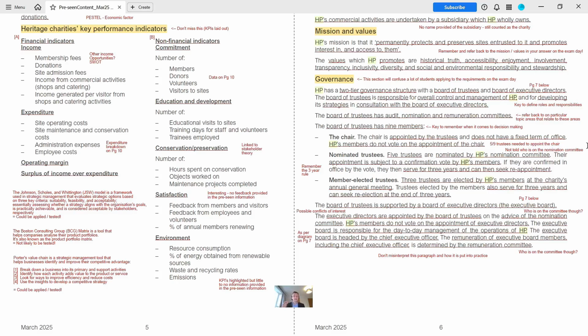Sticking with the Board of Trustees, they have an Audit, Nomination and Remuneration Committee. So fantastic for them to have those on there. They are, remember, going to be audited. But the key thing for your notes is to refer back to these particular areas. If you get a question on the exam day that links into who they're nominating, about the audit, the salaries of the different staff members, refer to those committees and apply your SBL knowledge there.